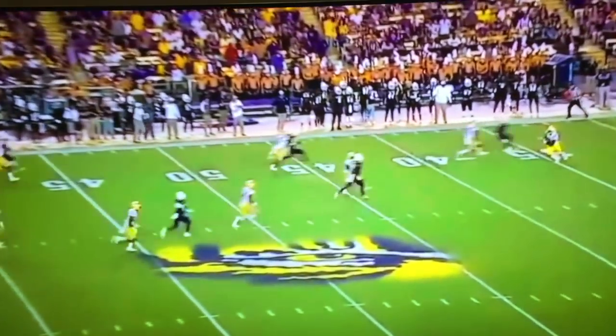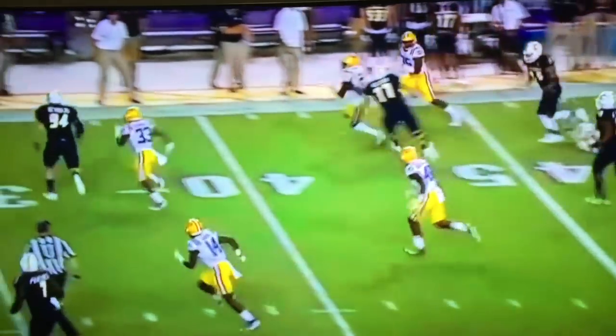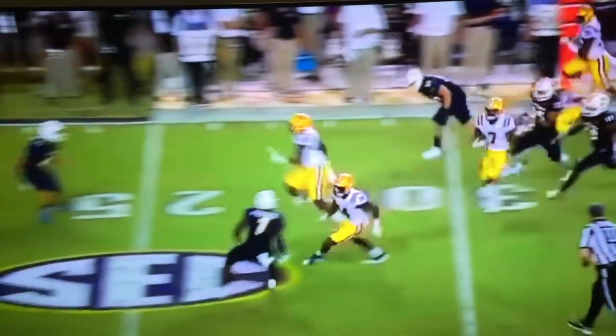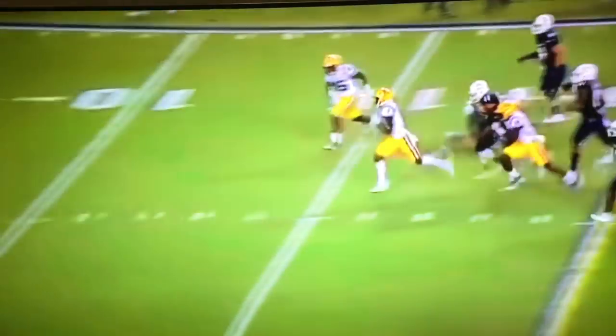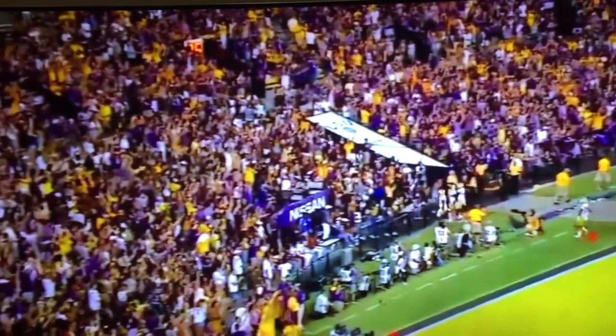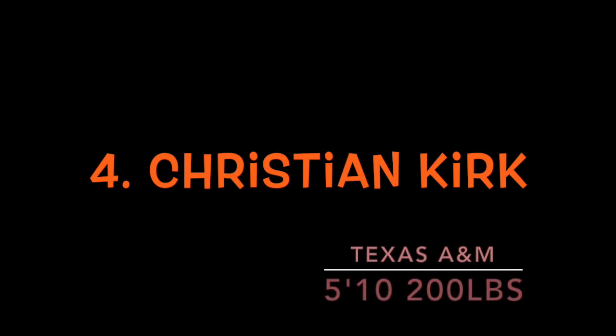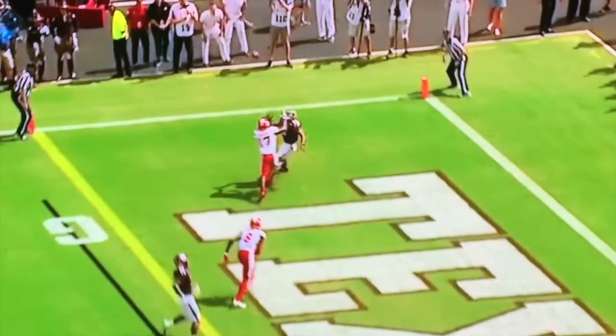Beautiful kick from Colin Brewer. Pushes Chark back to the 35. Got another chance for a big one. Chark makes a man miss. Makes 2 of them miss. DJ Chark taking it down the numbers. And he's going to take it into the end zone. A 65-yard punt return touchdown. Go to the air again.